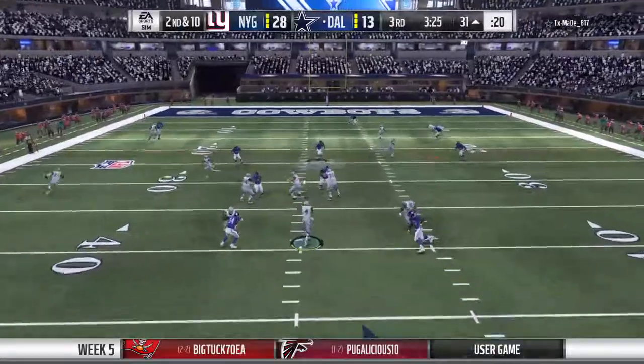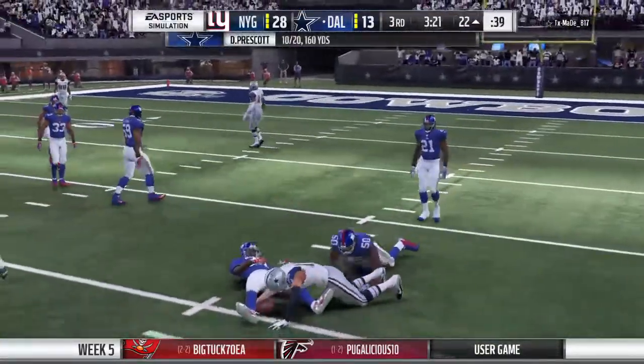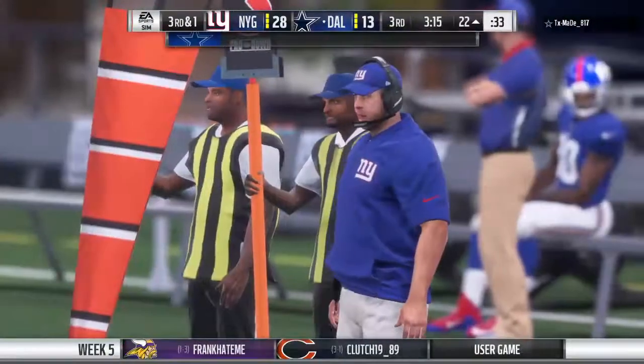To the air again, Prescott. And he comes back with one, complete. And he'll be a couple yards shy of the red zone here at the 22-yard line. And they'll get 9 there, as that sets him up better for third down.